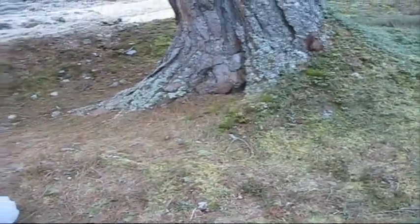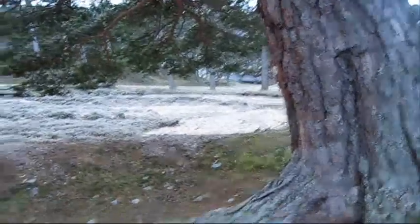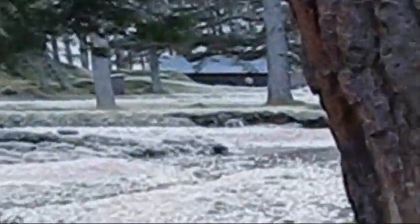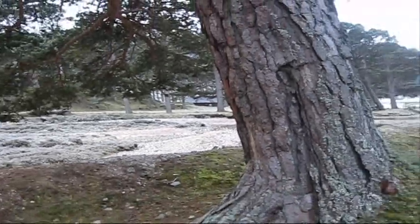So, nice leisurely stroll back as some mountain bikers arriving across the way there. I like the mountain rescue hut. Facilities here, wonderful.